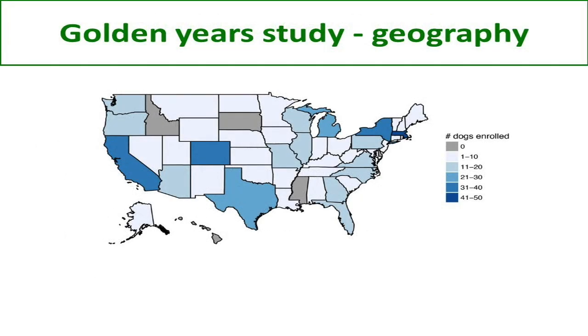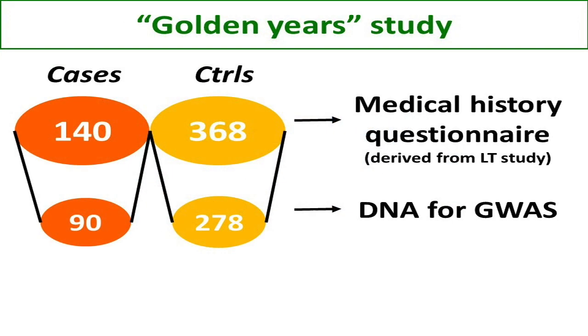This is just a distribution of where they are. There's no golden retrievers in Idaho, apparently, but anyway. All right, so this was the recruitment. We had about 500 total dogs. All of the dogs were sent a medical history questionnaire, and that medical history questionnaire we derived from your lifetime study questionnaire. It was shorter.